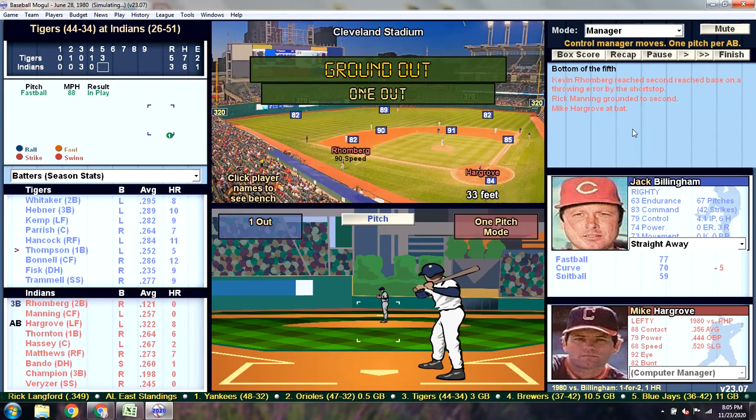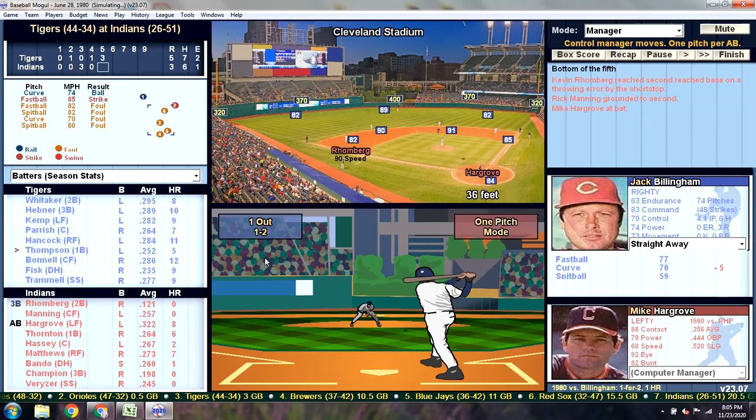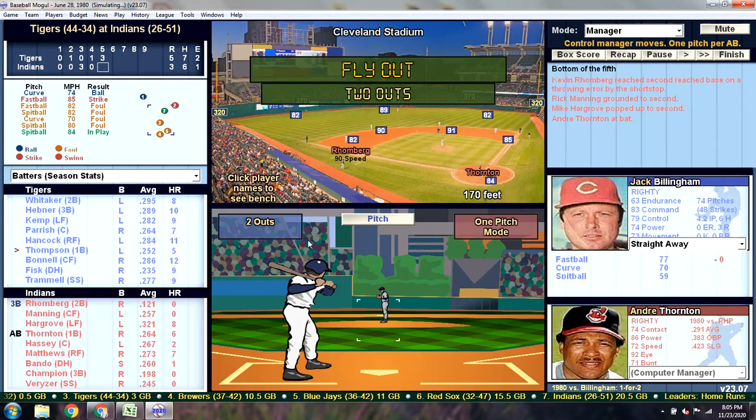But Manning grounds it to Whitaker at second. Romberg advances to 3rd, and there is 1 down. I'm willing to give up that run if it gives us an out with Hargrove. And you know what? He's going to pop it up on the infield. The run is definitely going to hold at 3rd. So it's 2 down.